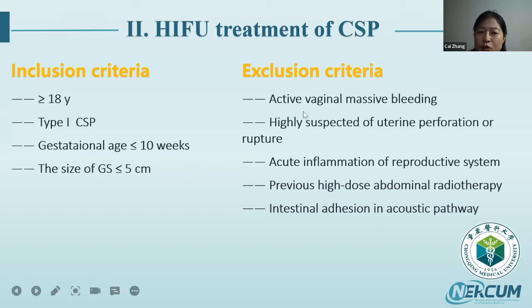And for the exclusion criteria, there is no active vaginal massive bleeding, and the patient should not have a high risk of the uterine perforation or rupture. And if the patient has acute inflammation of the reproductive system, the patient is not suitable for HIFU. We need to control her infection first.